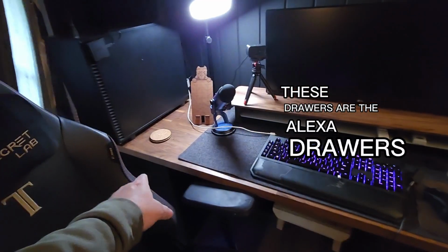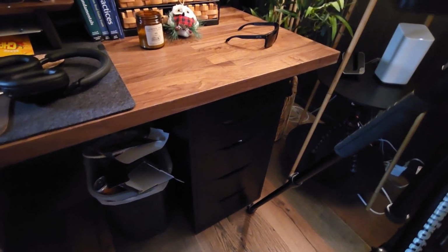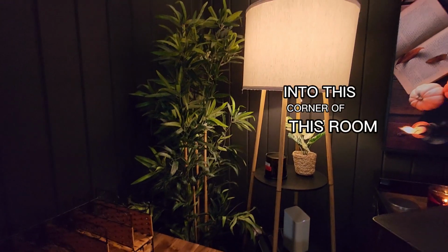Over here is a little bit more storage area for whenever I get mail and stuff like that. These drawers are the Alexa drawers from IKEA. I think you guys see them all the time. They're beautiful. They're wonderful. I needed storage area, and that was great. I needed to do something in this corner of this room.